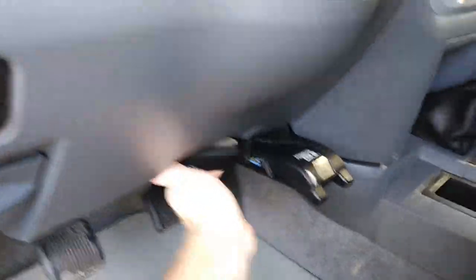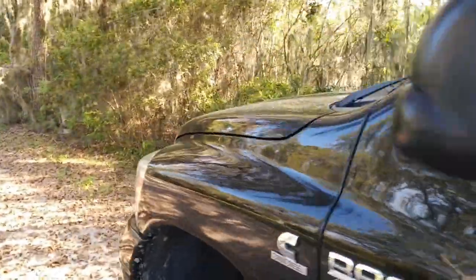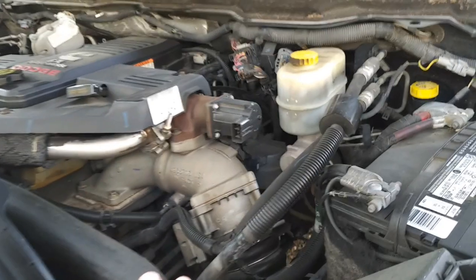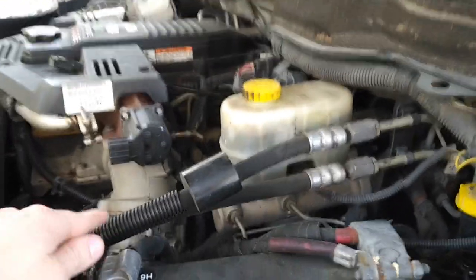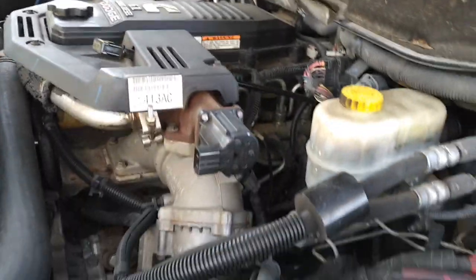Now I'll look under the hood. We didn't have any problems with the 6.7 this year. Ran well all year. And it's really clean in here for a diesel engine, not having much oil leaks or anything like that. The batteries are still these old ones, so batteries are hanging in there for me. Here's our engine.